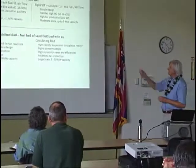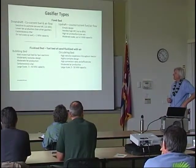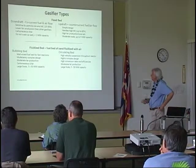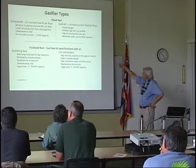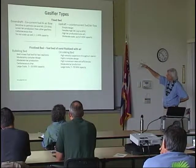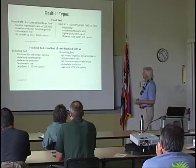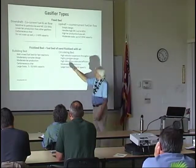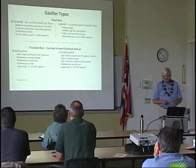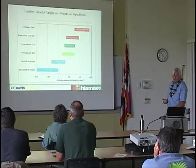Just a very quick comparison of those gasifier types. The downdraft gasifier works well for smaller scale, but it doesn't scale up very well. But it can give you lower tar production. Tar is really the issue in these different methods, and I have another graph that will show you tar. When you get into the fluidized bed methods, it's a much better conversion technology, but you do have to, again, clean up that tar.